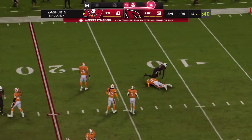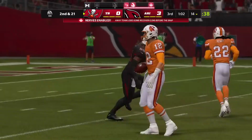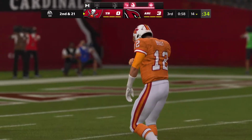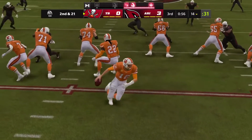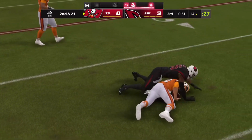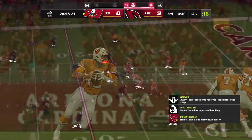And the pressure will bring him down here. The Cardinals get home for the sack. Chandler Jones picks up his 2nd sack of the afternoon. Boy, that's tough, Charles. First play of the drive, you're hoping to stay ahead of schedule. You take that huge sack, and now you're facing 2nd and a mile.